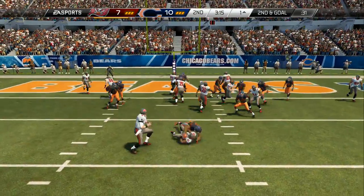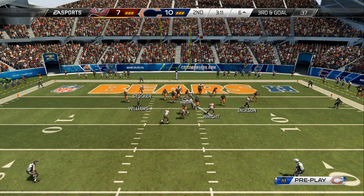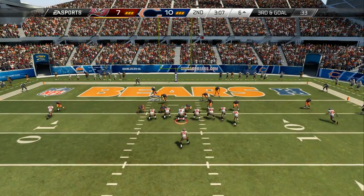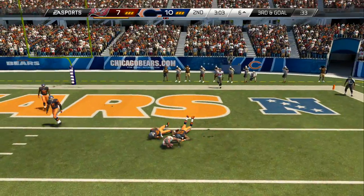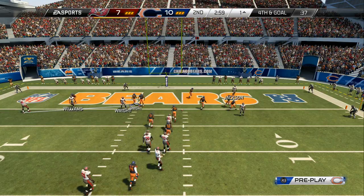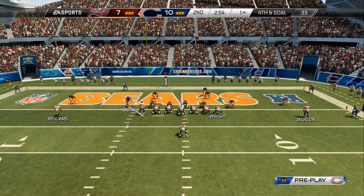Second and goal from the one. They break through, tackle him behind the line. That time, I got to blame the running back. He made a bad read. His vision was terrible. He makes the wrong decision, and it cost his team yards lost. Well, it's a good job by the defense getting that tackle inside the five-yard line. Now we'll see if they're good enough to keep the offense out of the end zone.